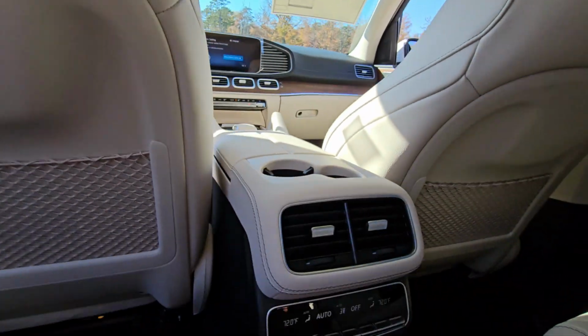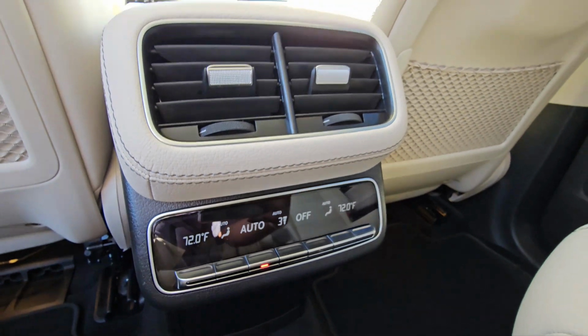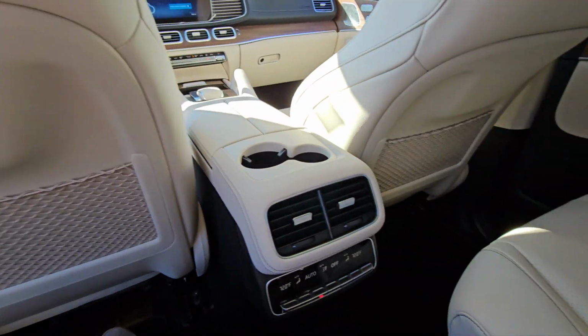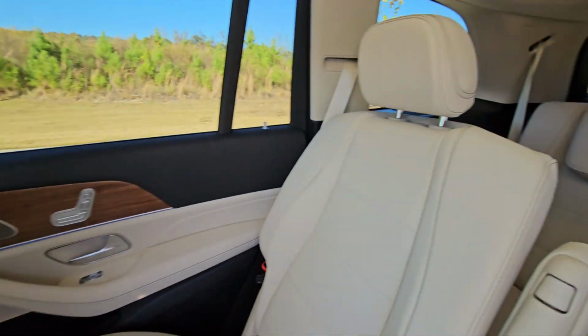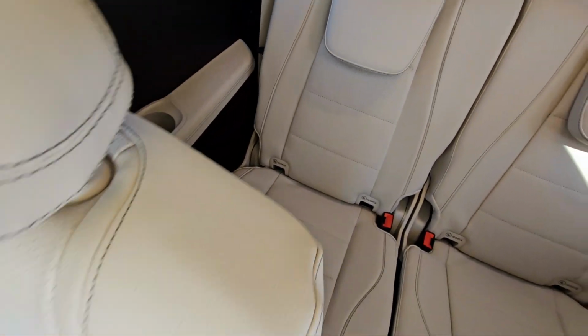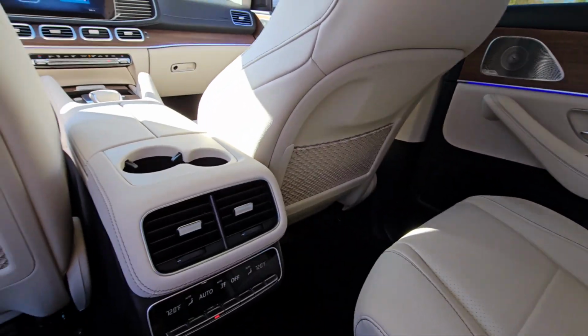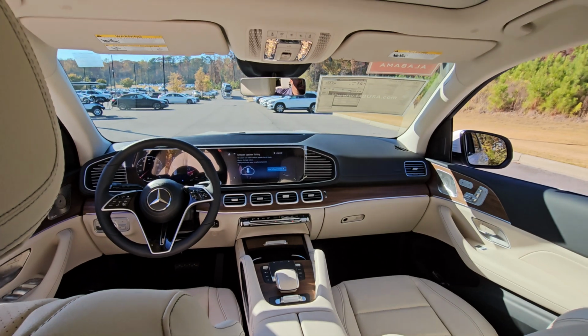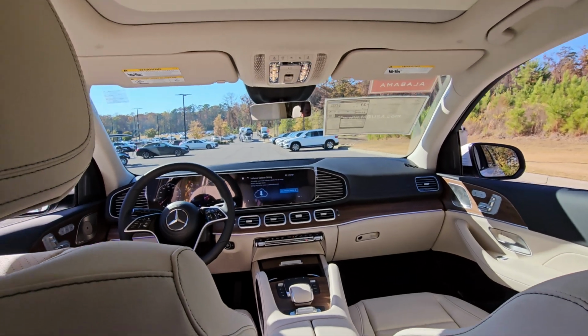Hop back in here. Your climate controls there. Very, very spacious, as you can imagine. Third row's also very nice. Very spacious. You got some USB-C plugs back there for your phones or whatever devices you may need charged. So look up into the front there.